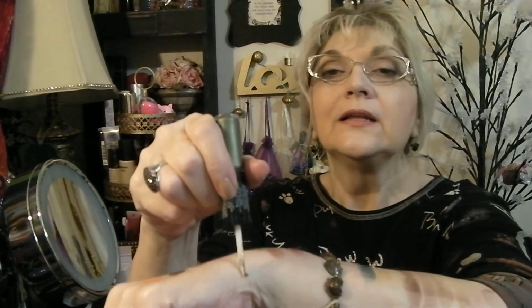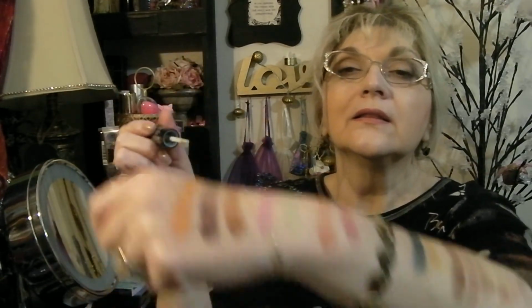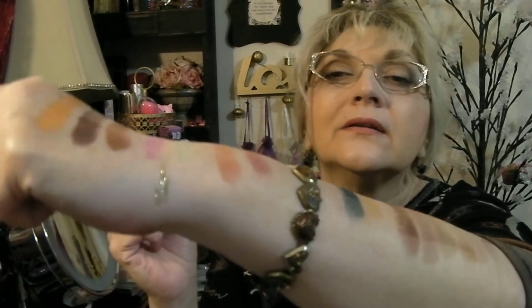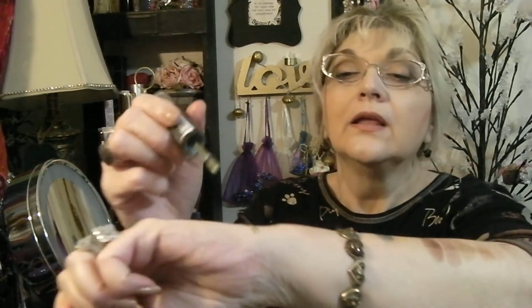Here is a Revlon Photo Eye Art. It's got a gold glitter eyeliner on one side. I don't know if you can see that. Yeah, there you go. And on the other side, it has a really good green eyeshadow. So I really like that. It's the only one of those I've got. I'd like to get some more of those. And I'm usually not big into creams, but I really did like that.